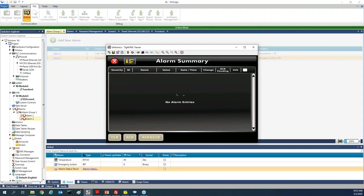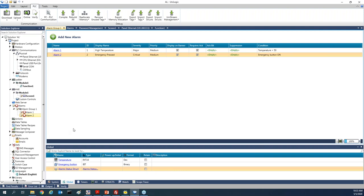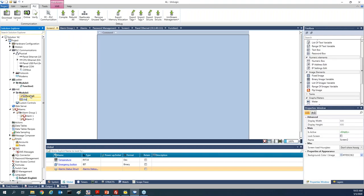If we want to see these alarms, we have to use our alarms history widget. So let's do it. I will go offline and I will create now a new screen. Okay, I will call this screen alarm history.